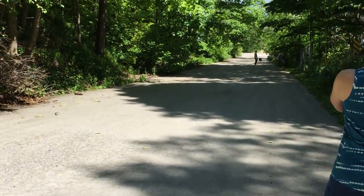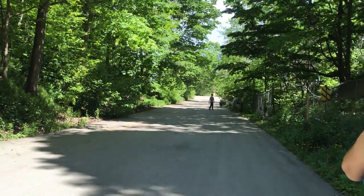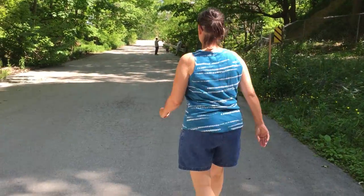Yeah, so this is hard to see on video because you can't really see how steep it is. If I stay back and film you going down, maybe. All right.